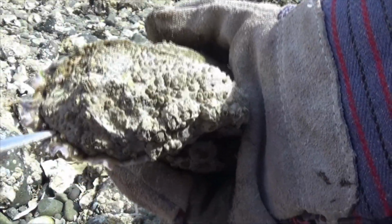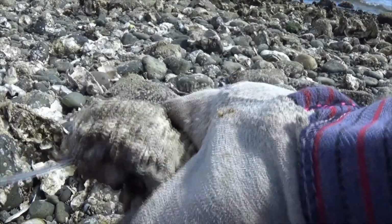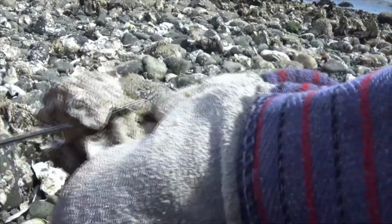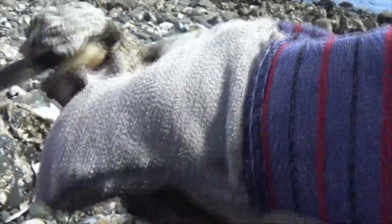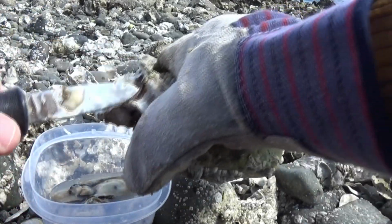All right, let's shuck an oyster, everybody. Something going right. Oh, let's see if it bleeds. Oh, there we go. Now we're really oystering. All right. There we go. Then once you got it popped off there, you want to cut the abductor muscle. There we go. Oh, look at that. Now we just scrape it in there with all his friends.